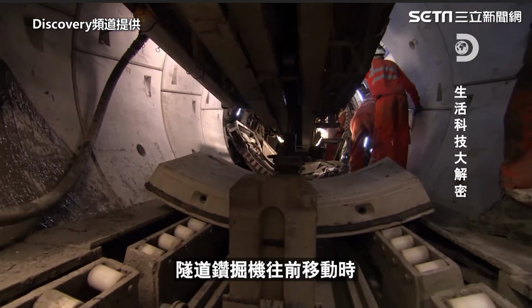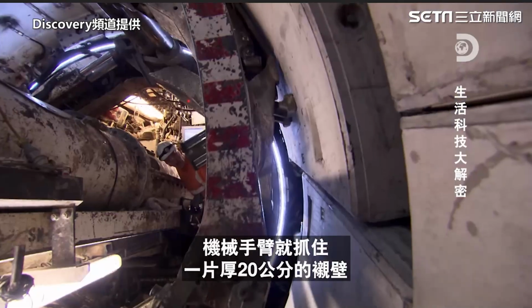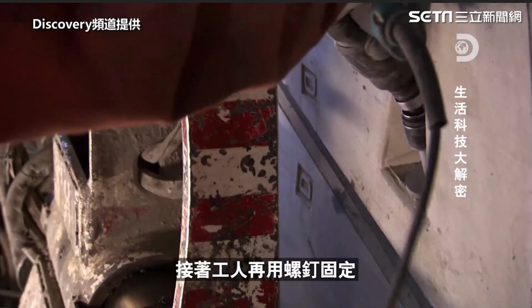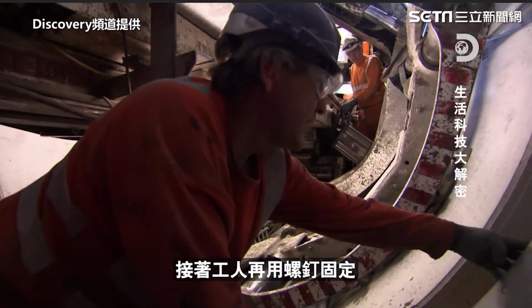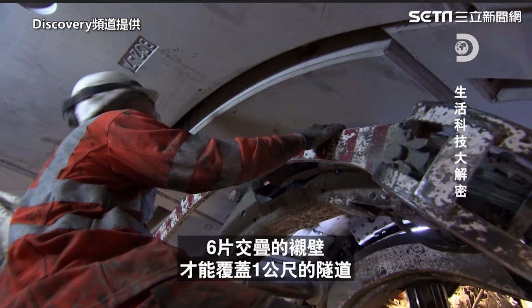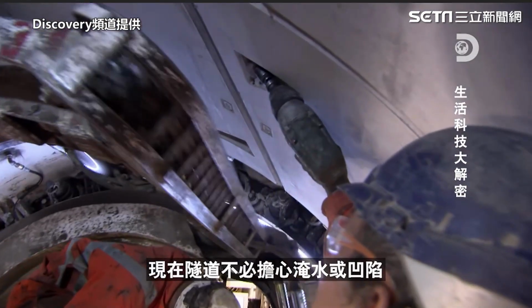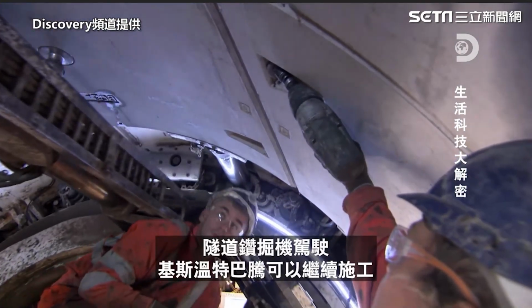As the TBM moves forward, a mechanical arm grabs a 20-centimetre thick segment and pushes it against the muddy wall. Workers then secure it with bolts. It takes 6 interlocking segments to line 1 metre of tunnel. Now the tunnel's safe from flooding and cave-ins, TBM driver Keith Winterbottom can move on again.